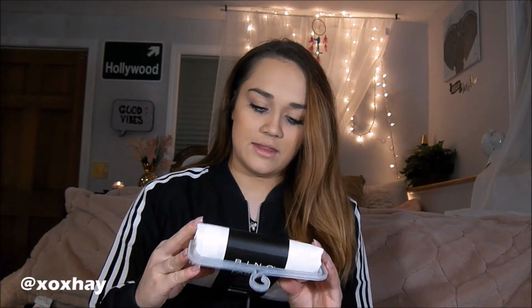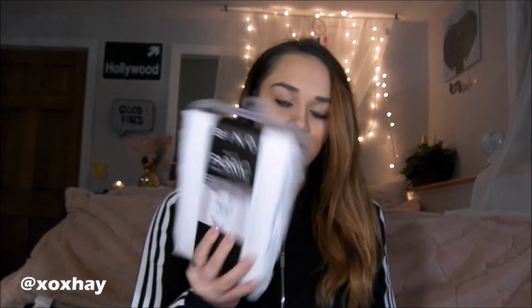Last but not least, I got this shower curtain for my bathroom. I just needed one, and I figured $7.99. It's water repellent and machine washable. I'm gonna go put that on right now. Somebody needs to take my credit card away because obviously I just bought a bunch of random things just because why not? But that's okay.